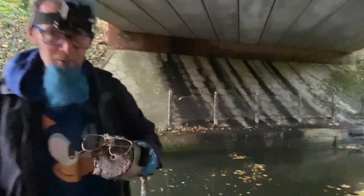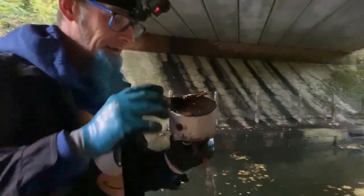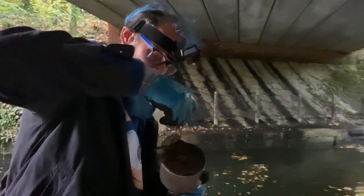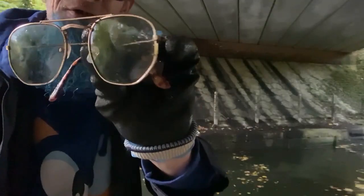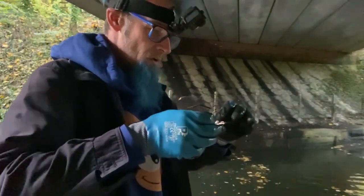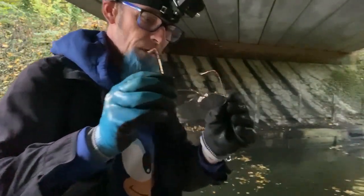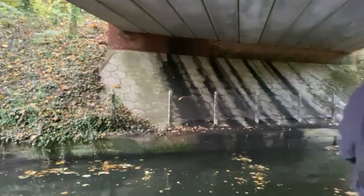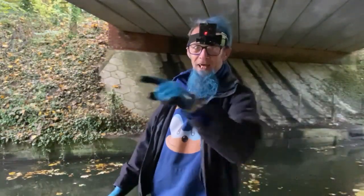Wow. My first find is a pair of sunnies and a 5p. I got a 5p. And a pair of sunglasses. They don't look in bad shape, you know. Might be able to clean them up. Oh, yeah, they're still open. Looking cool. Oh, sweet. For a first find, that ain't bad.